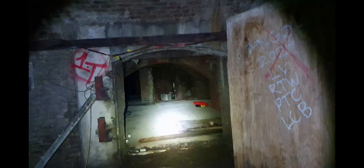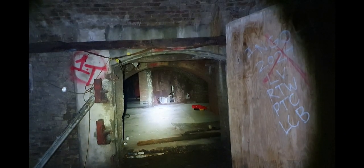Which is a bit dangerous, but the whole thing's dangerous. This place is prone to flooding. So being down here, you're stuffed if the canals overflow or if it rains. It's meant to be quite dangerous, so we were quite lucky, we survived.